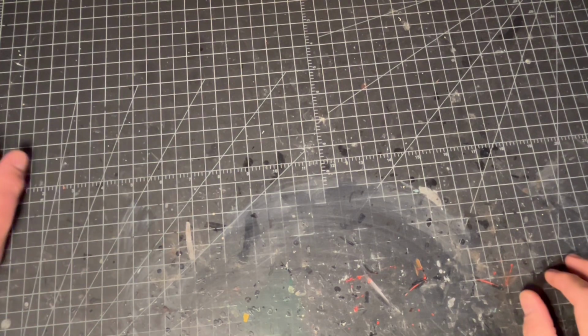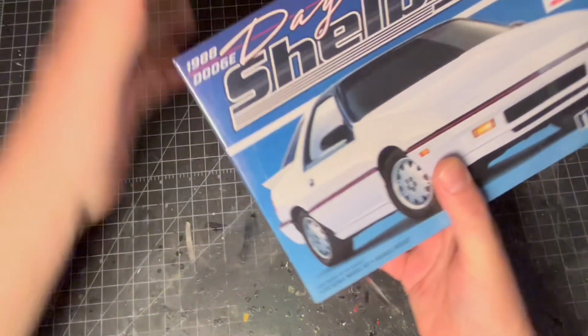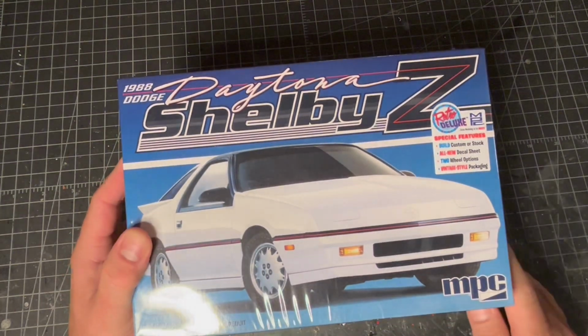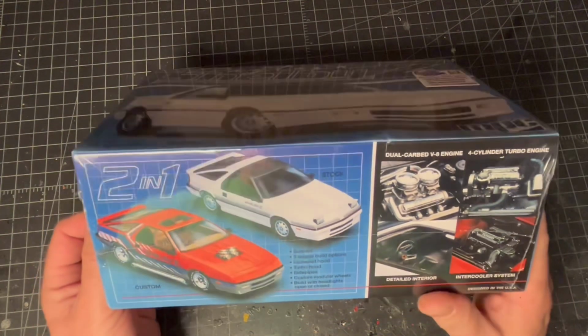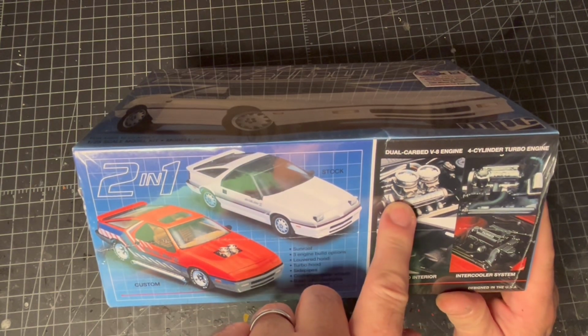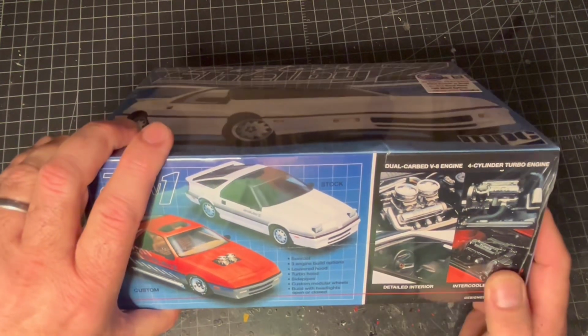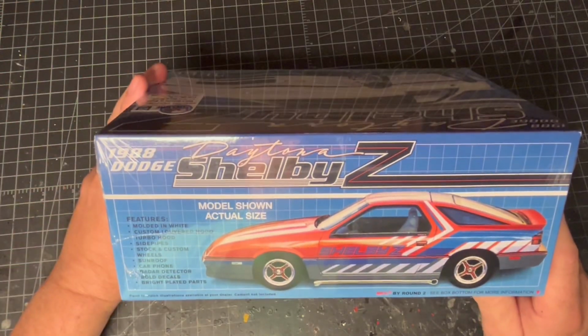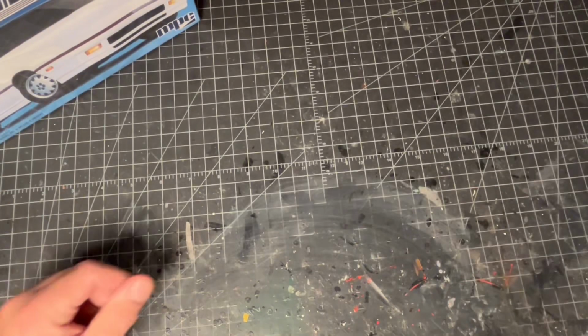All right, box is open. Evan, show us the first kit. Alrighty. We got a Daytona Shelby Z MPC version. This looks pretty cool. Got custom versions there. It's like a V8 you could put in it. That's crazy. Turbo. Nice 80s graphics. That's pretty crazy. That's pretty neat.